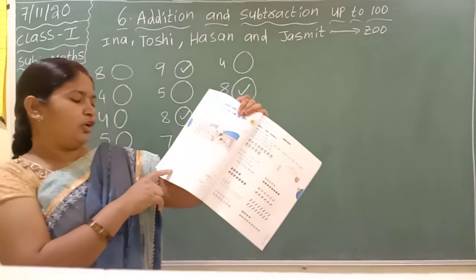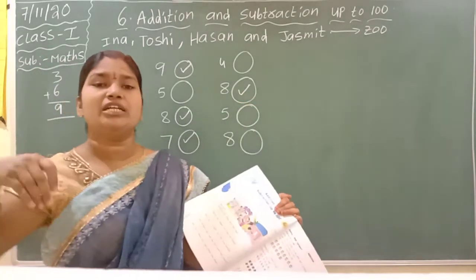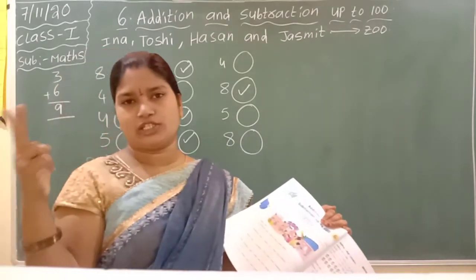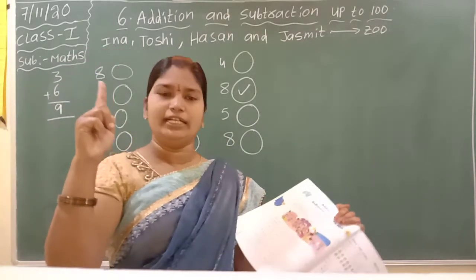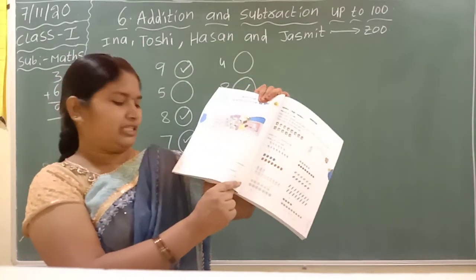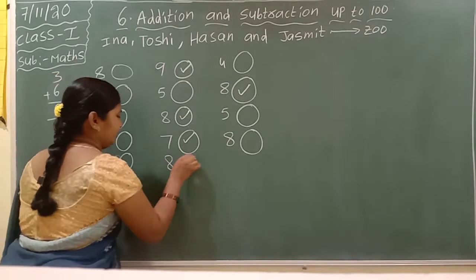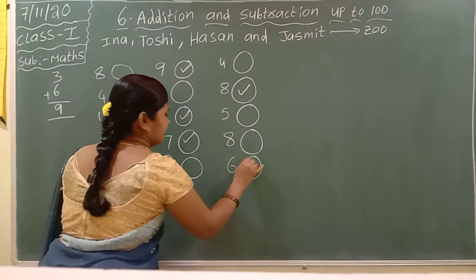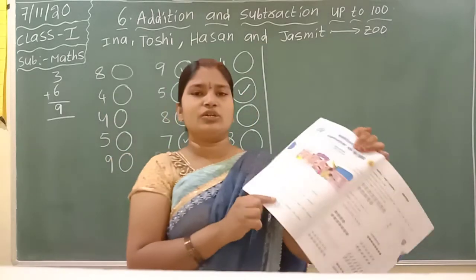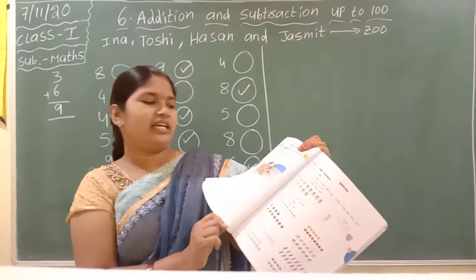Next, 4 tigers and 2 zebras. How many animals with streaks? Keep 4 in the mind. Take 2 fingers. 4, after that 5, 6. The answer is here. Put a tick mark in this circle. 9, 8, 6. Again, like this, you also count and put a tick mark for the correct answer.